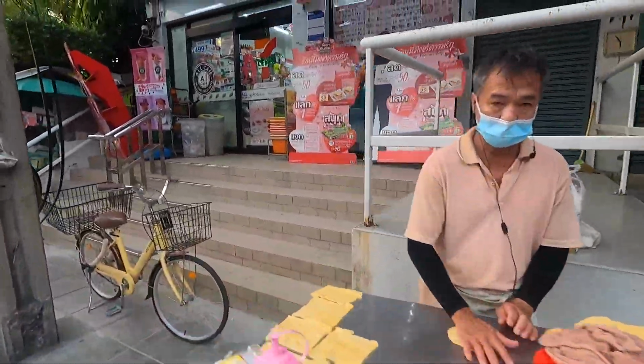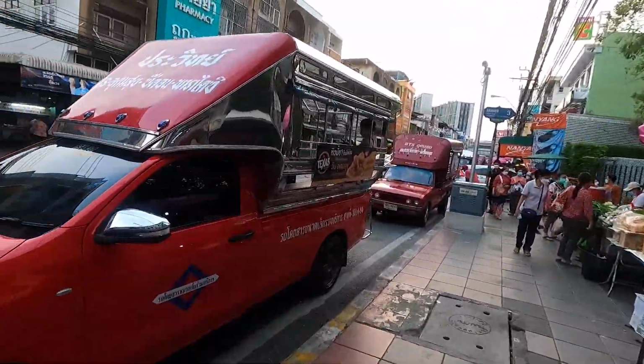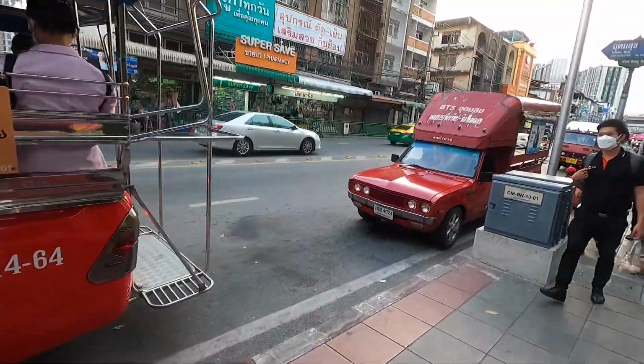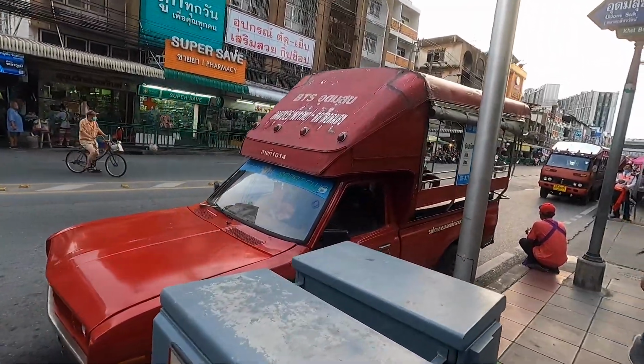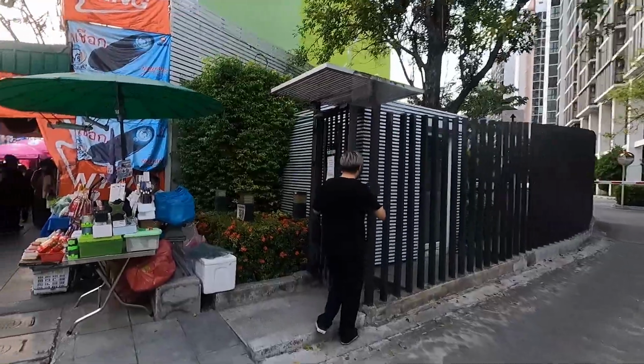Roti. In front of 7-Eleven. That's the bus, small bus. They only go on this road, in a circular road. Let's go back and forth. Nice condominium, ideal here, guys.